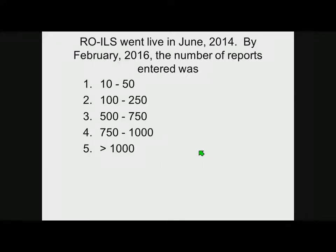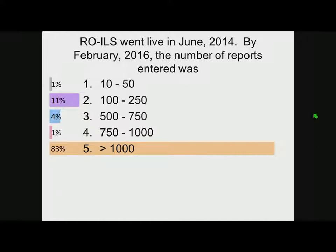RO-ILS went live in June 2014. By February 2016, the number of reports entered was: 10 to 50, 100 to 250, 500 to 750, 750 to 1,000, greater than 1,000. Yep. The first number is probably the number of facilities participating. The second number is the number of reports in the system.